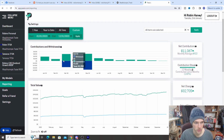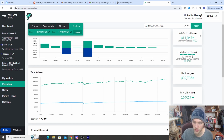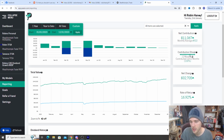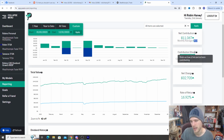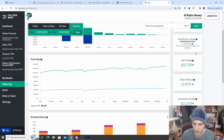And as I already showed you guys, our contributions and withdrawals here. So we put in net $11,000. That's our deposits minus our withdrawals. So sorry guys, I'm still kind of waking up this morning. But yeah, we put in $24,000 in contributions, but we took out $13,000, most of that to pay for taxes and some other things. Our contribution streak is 12 out of 12 months, so every single month we put something in, and it ends up being a monthly average of about $900 to $1,000, and that's what we're looking for. That's been our goal with the accounts for the last while.